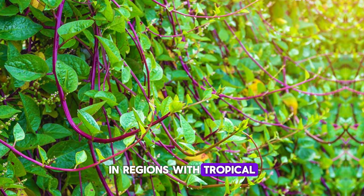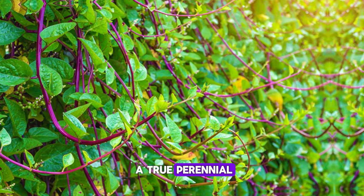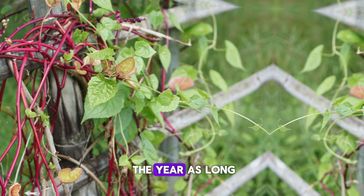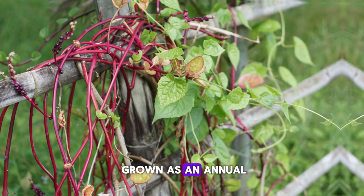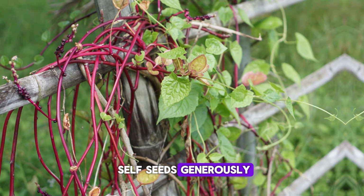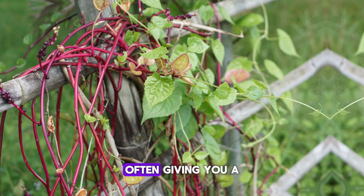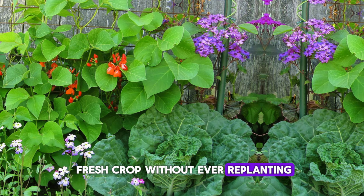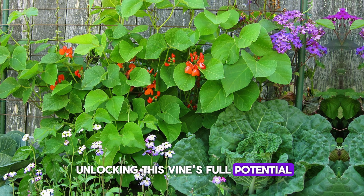In regions with tropical or subtropical climates, Malabar spinach behaves as a true perennial, continuing to grow throughout the year as long as temperatures remain warm. In cooler climates, it's grown as an annual. Yet even there, gardeners often discover that it self-seeds generously. When the berries fall, they release seeds that sprout the following spring, often giving you a fresh crop without ever replanting. Moisture is key to unlocking this vine's full potential.